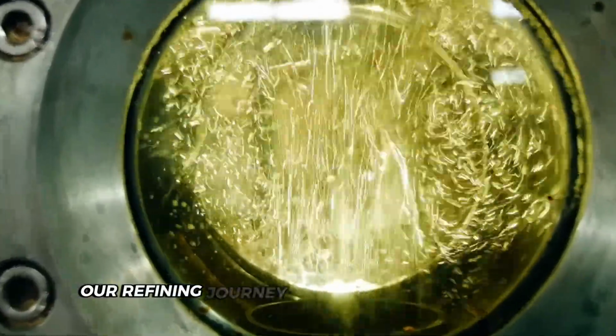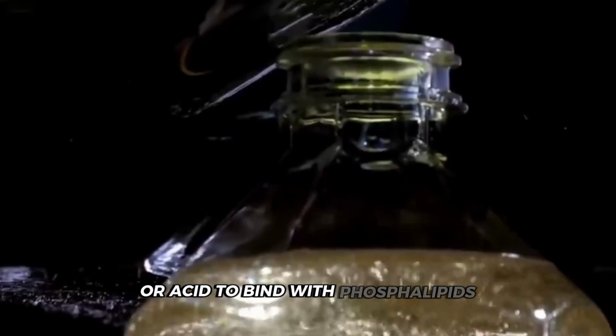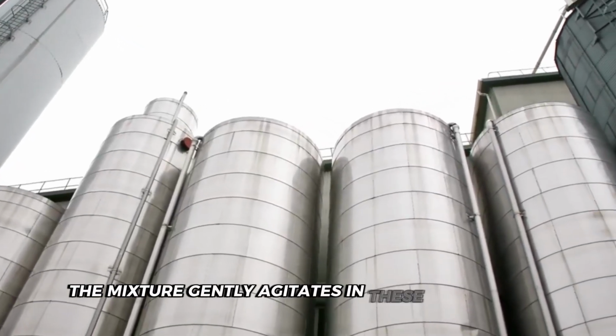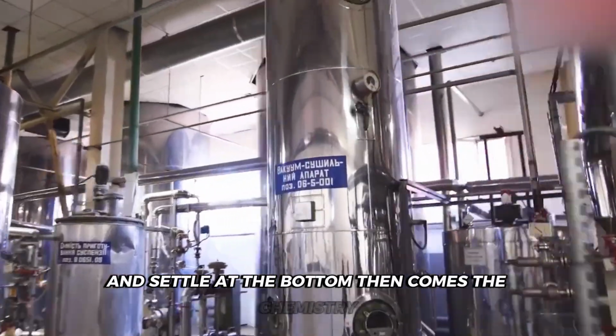Our refining journey begins at the degumming and neutralization stages. Watch as technicians add measured amounts of water or acid to bind with phospholipids, those pesky gums that make oil cloudy and unstable. The mixture gently agitates in these large tanks, allowing water-loving gums to separate and settle at the bottom. Then comes the chemistry.